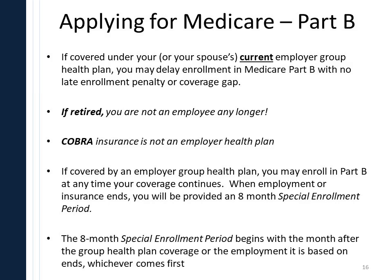If you're covered by that employer group health plan, you can enroll in Part B at any time that your coverage continues in the future. Whenever that employment or insurance ends, you are then going to be provided with an 8-month special enrollment period, during which time you can enroll in Part B without any premium surcharges or anything. If you don't want to have any delays in coverage, you would probably want to sign up for Part B no later than the month after your health insurance ended.